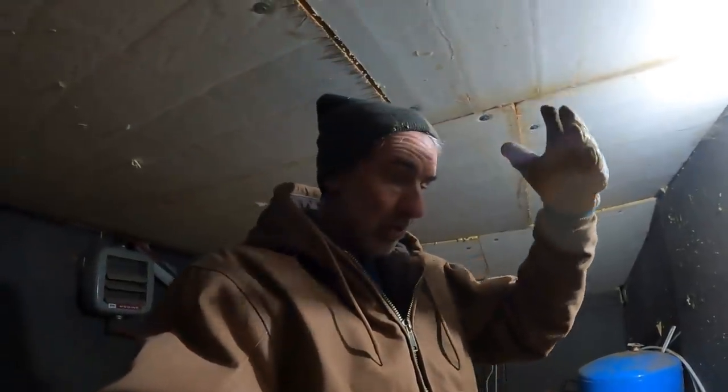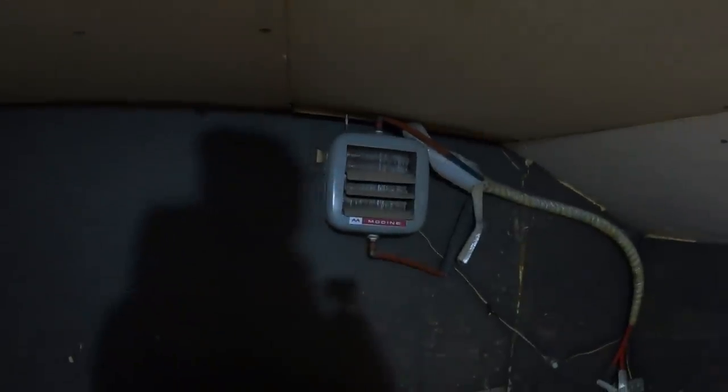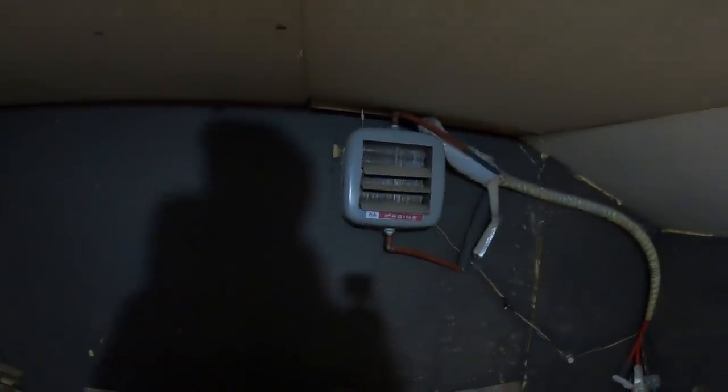When we stopped milking cows, there was no heat from the cows, so we had to do something to keep this room warm. This is a Modine heater that we have that heats it. It's from our outdoor furnace. We had that in back when we were milking cows, and we had to keep it running. And we actually insulated it more for this dry kiln.